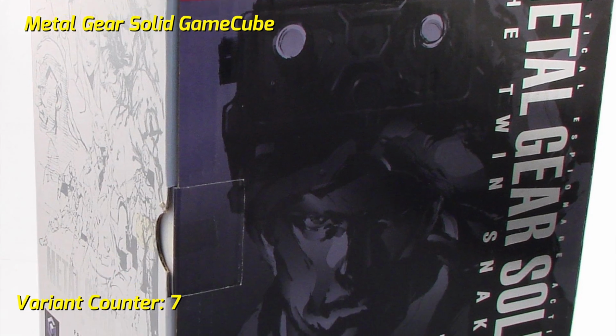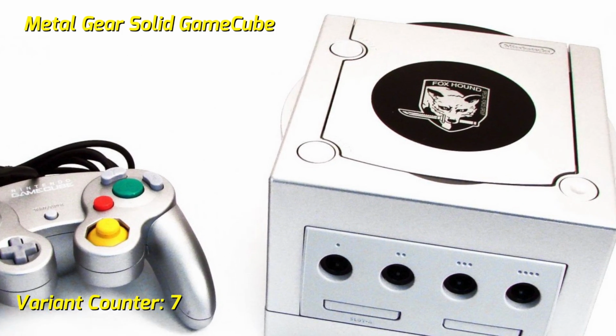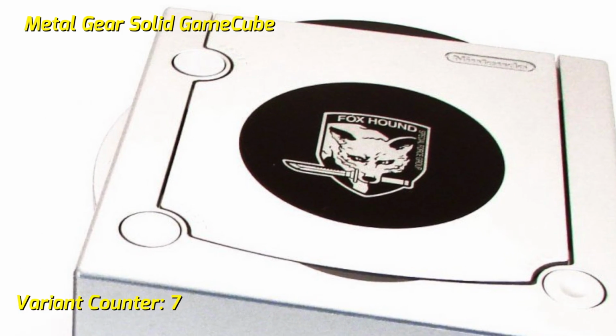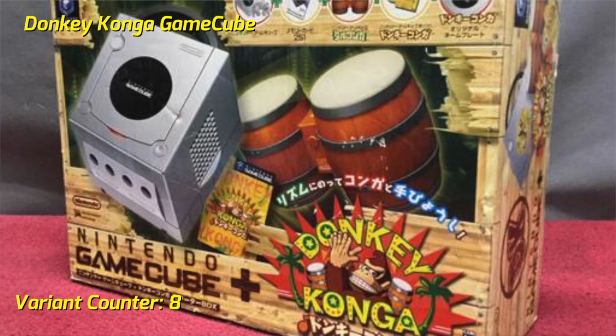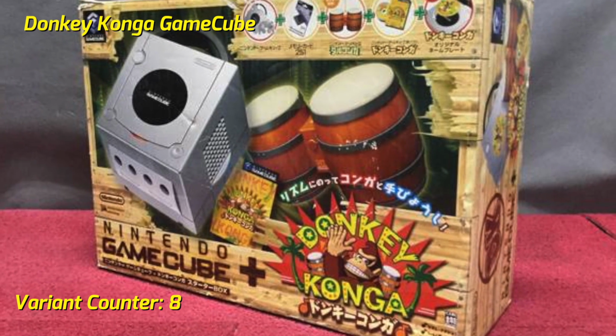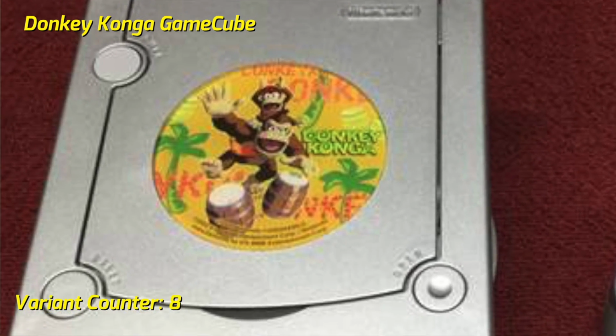Next is a Metal Gear Solid variant, only released in Japan. It's yet again a silver console, but with a Foxhound branded faceplate, also bundled with Metal Gear Solid: The Twin Snakes. Man, do I want this one! Donkey Konga also got its own bundle in Japan. Silver console with a special Donkey Konga faceplate bundled with the game and Kongas.